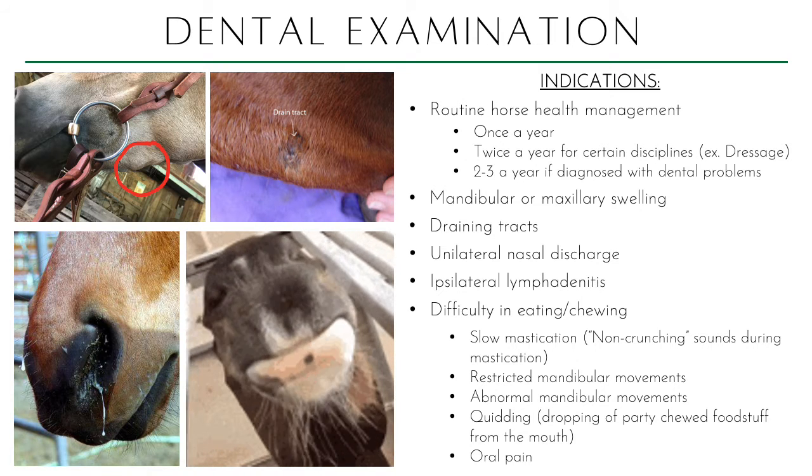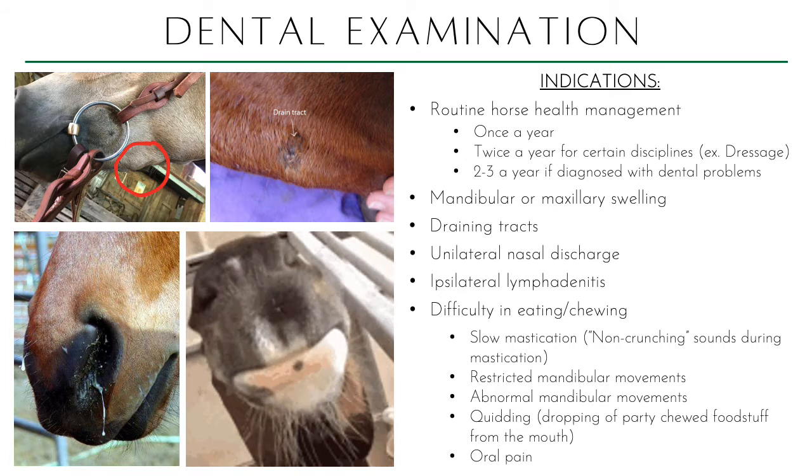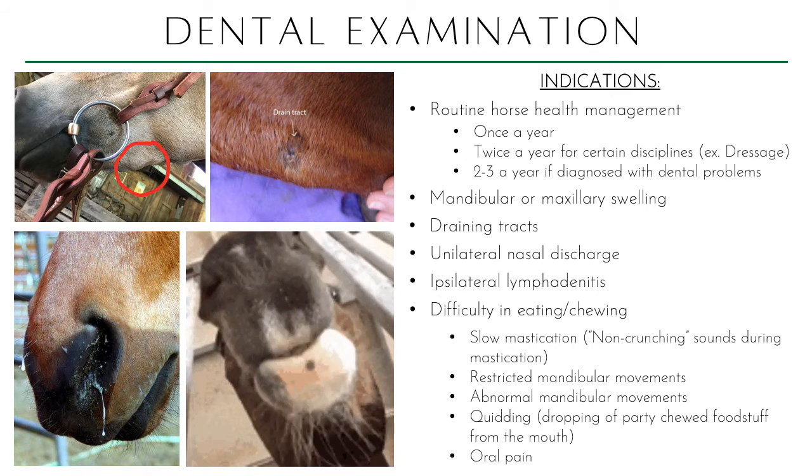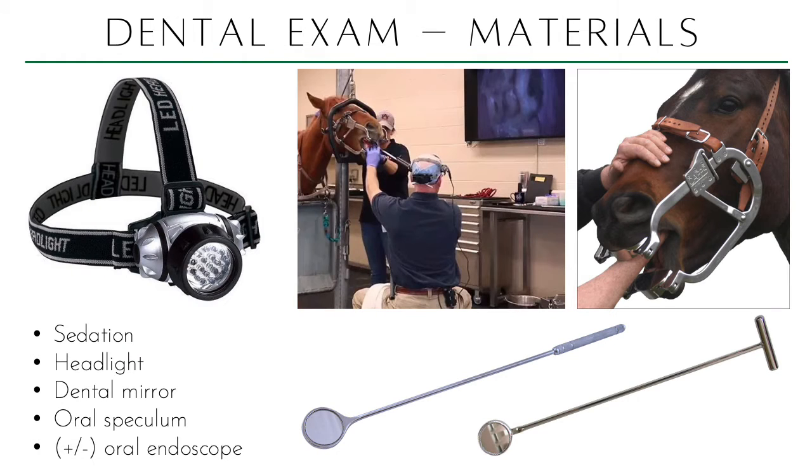And of course, oral pain, right? And that can be assessed through light palpation only, right? Now, what do we need for a dental exam? The materials that we usually need would be sedatives, right? The usual sedatives that we can use would be the accessible ones, alpha-2 agonists, xylazine, and usually combined with butorphanol, right? That is described in a lot of literature.